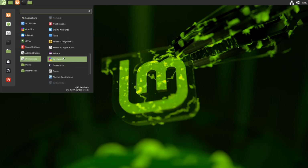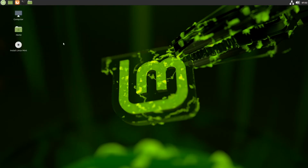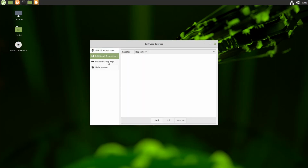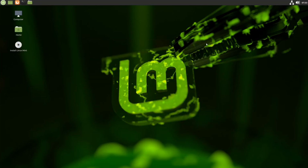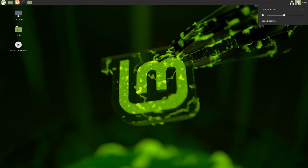Let's see, where would that be in the software sources? I'm pretty sure. So there it says base Buster. And you got additional keys there. Let's see if we see anything. Debian. And I just don't understand these icons. I don't remember them being like that. That's kind of weird.